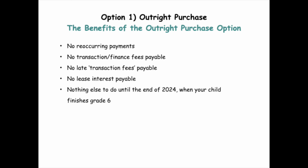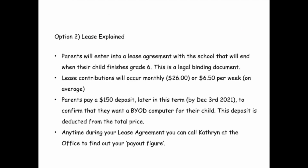In regards to the lease, parents will enter into a lease agreement with the school, which goes for the 3 years until your child finishes grade six. This is a legal binding document. The lease contribution will occur monthly. With the direct deposit, sign up is not required until February next year. So we will send you out more information when that becomes due in February next year. And then you just fill in a direct debit with card details and that comes out monthly.